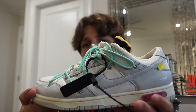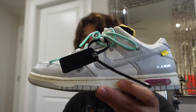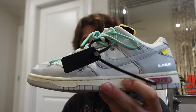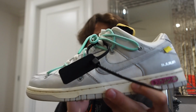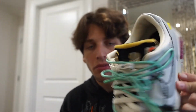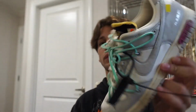The upper is pretty much comprised of a gray dunk upper. It almost looks like the gray fog dunks, which is kind of interesting. Some people might not like that because it's a very simple upper, but the other details kind of make up for it. So this one is lot four. So we got a black tongue, an orange Nike, turquoise teal green laces, which obviously can be switched to whichever ones you want.